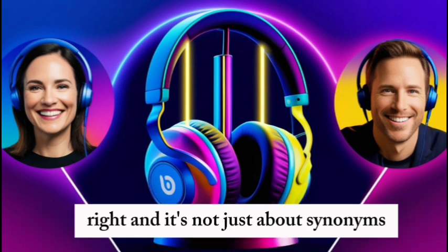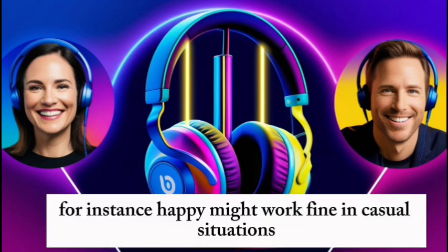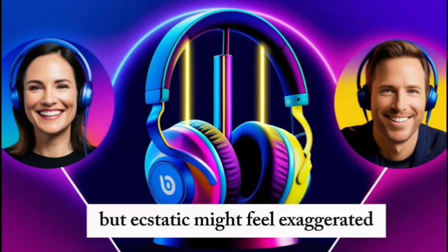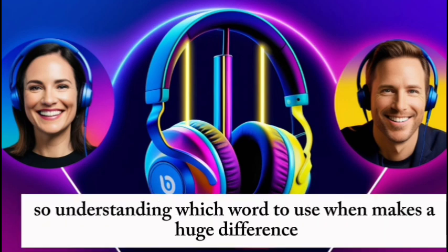Right. And it's not just about synonyms. Sometimes a word might be technically correct but feel out of place. For instance, happy might work fine in casual situations, but ecstatic might feel exaggerated unless you're talking about something like a major life event, so understanding which word to use when makes a huge difference.